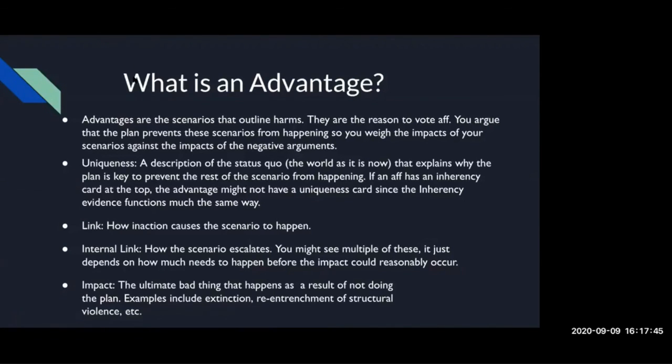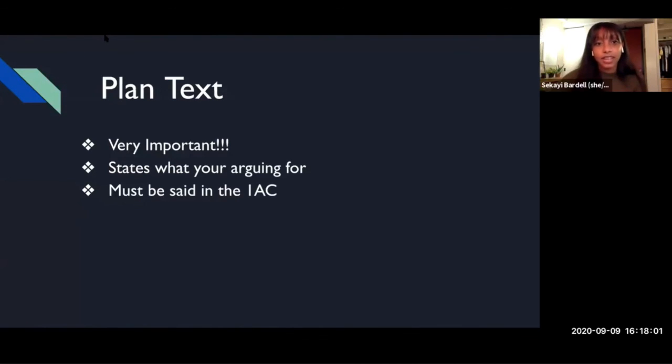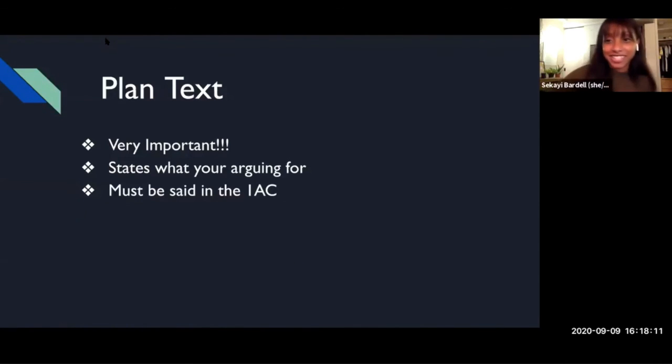So we found that, therefore, we offer the following plan. The United States federal government should require all uniformed police officers to wear body cameras and continuously record every encounter. Good. And what category was this in? The 1AC plan. Good. Yes, it was the plan text. Does anyone want to add on to why this is the plan text? Yeah, totally. No, it was good. Does anyone want to add on to why this is the plan text?